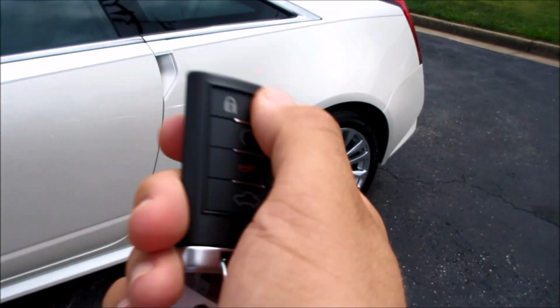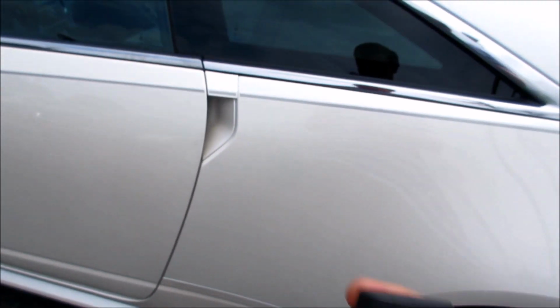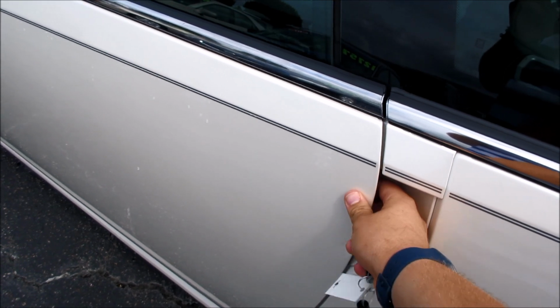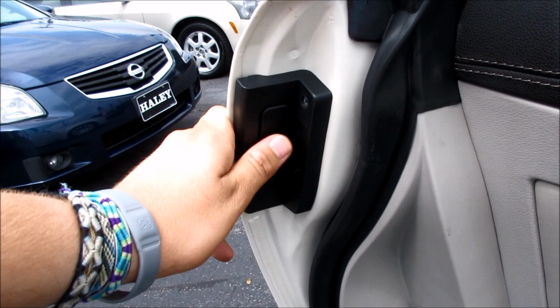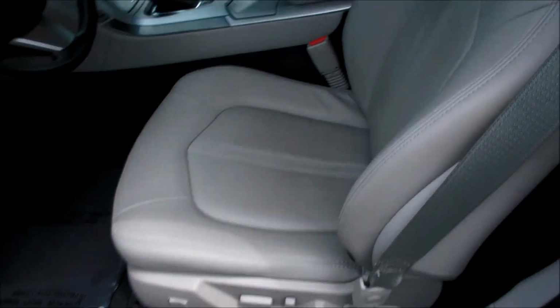access. You do have lock, unlock, your remote start, panic, and trunk release. Coming up to the door, all you have to do is have the key fob with you and just touch behind here, and it will automatically unlock. All you have to do is just touch this little membrane. Coming inside, this one has the light titanium leather interior.